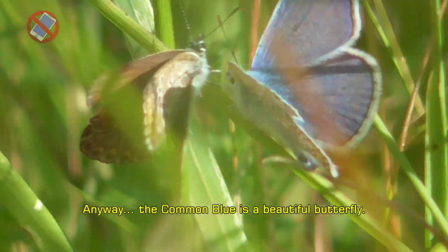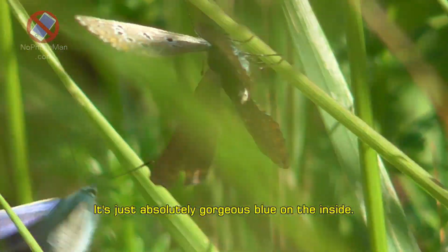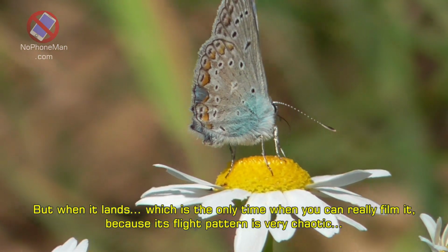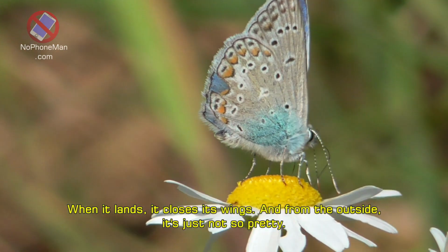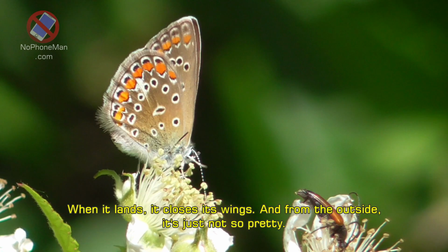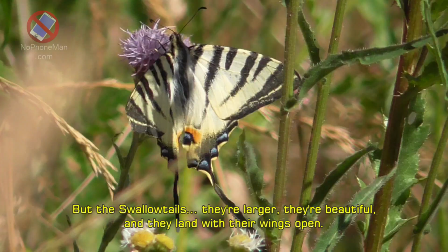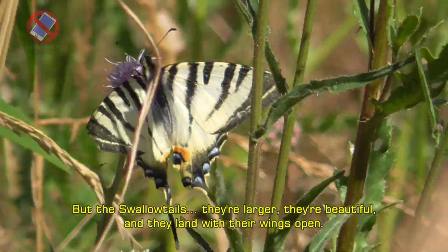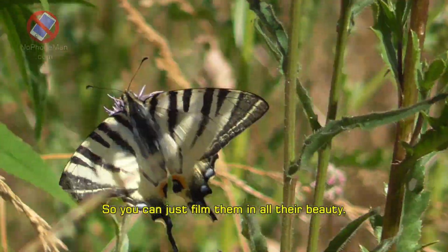Anyway, the common blue is a beautiful butterfly. It's just absolutely gorgeous blue on the inside. But when it lands, which is the only time when you can really film it because its flight pattern is very chaotic, it closes its wings. And from the outside, it's just not so pretty. Very difficult to film how beautiful that butterfly is. But swallowtails, oh, they're larger, they're beautiful, and they land with their wings open. So you can just film them in all of their beauty.